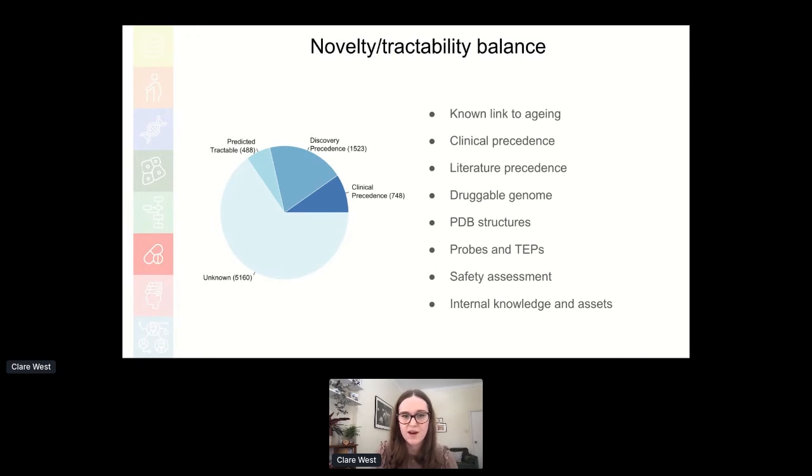We also want to know how novel this target is, so we can look in the literature to see how many times this target is co-mentioned with our diseases of interest or with aging. And this gives us an indication of how strongly that target has already been associated with these diseases and how novel it would be from that perspective.